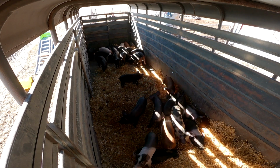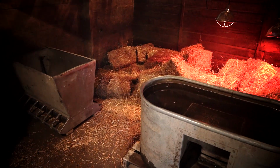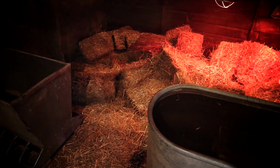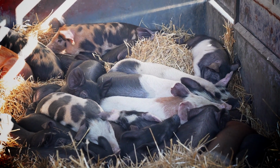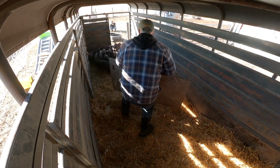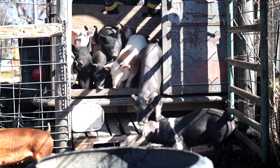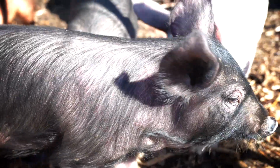So once we get them here, well, before we get them here, we need to have space prepped that's warm and dry and out of the wind, because they're probably like 25, 30 pounds right now. They're still pretty small, and they dogpile each other to stay warm. And right now they don't have enough abdominal strength to, if they get squished by their fellow pigs, you can squeeze their intestines out, and that's a big problem. And so you want to prevent that by keeping them warm, and if they're warm, they're not going to dogpile on each other so much.